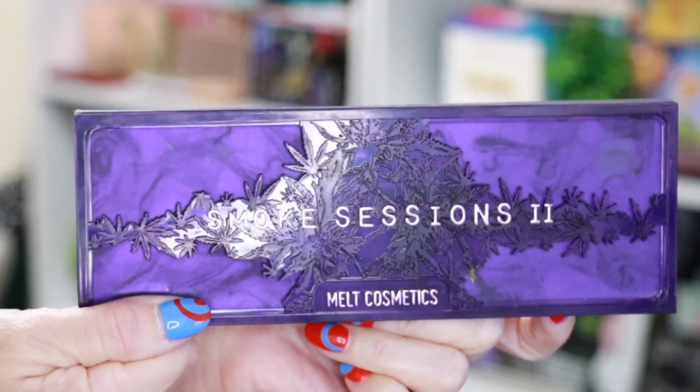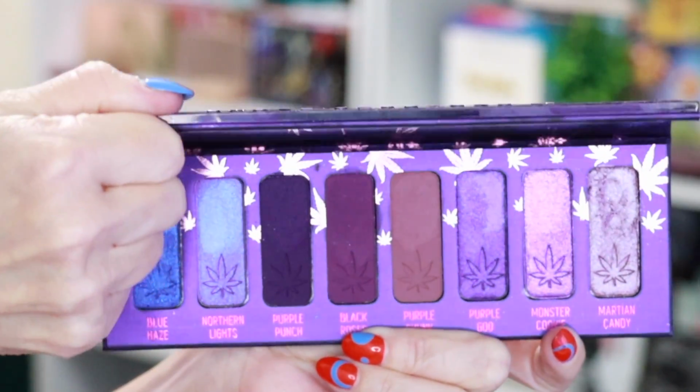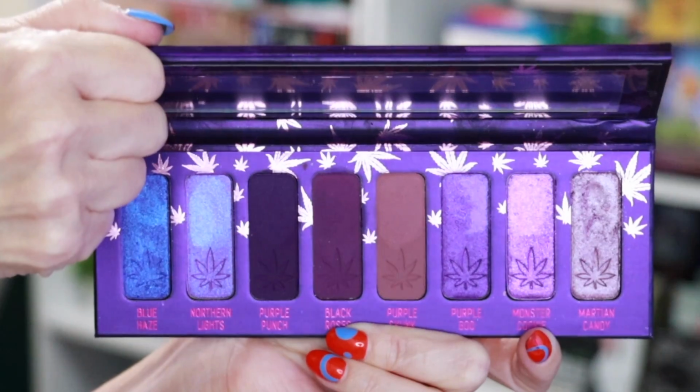Today I picked up the entire Smoke Sessions 2 from Melt Cosmetics. It arrived over the weekend and we are going to dive into all of it. So the entire collection is still available as a full bundle option on the Melt Cosmetics website. This is what the outward packaging looks like of the palette. Let's take a closer peek in here.